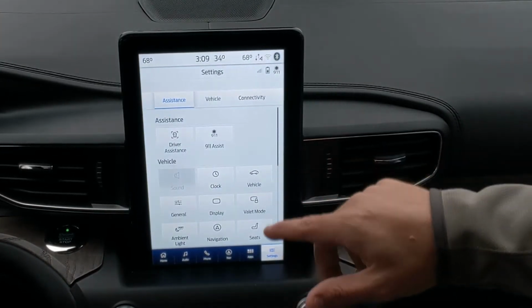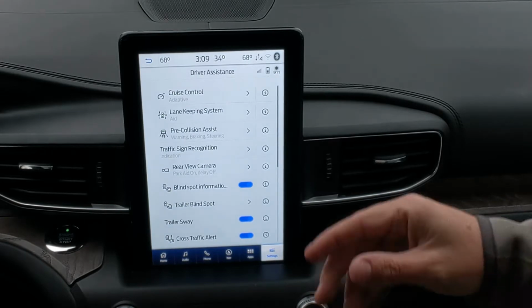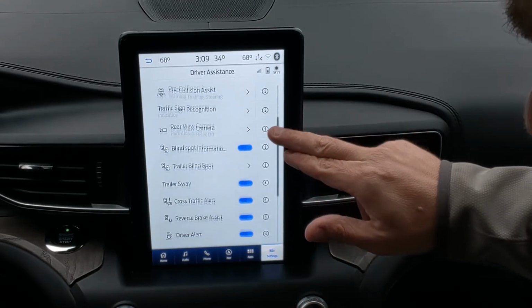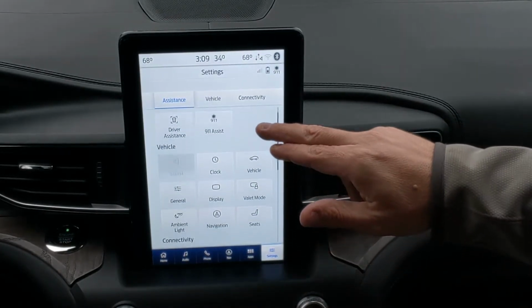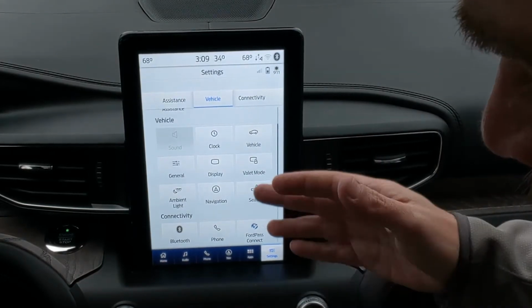Other cool things you have in here is your driver assistance, which if you go into this screen here, will go through a lot of your other features: your adaptive cruise control, lane keeping, pre-collision. You'll be able to turn these on and off whenever you really don't want to use that feature, and just hit the back button. All of your connectivity and vehicle functions are in here. Even your multi-contoured seats are right in here, right at a touch.